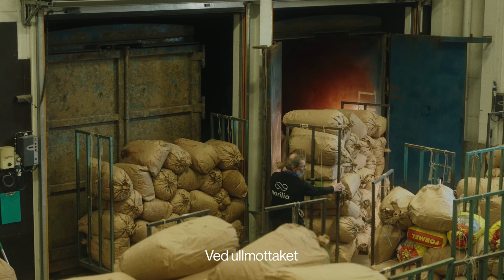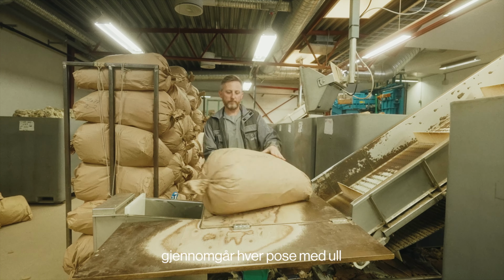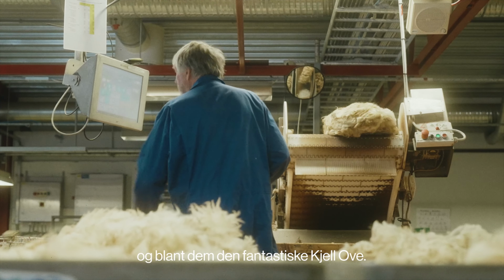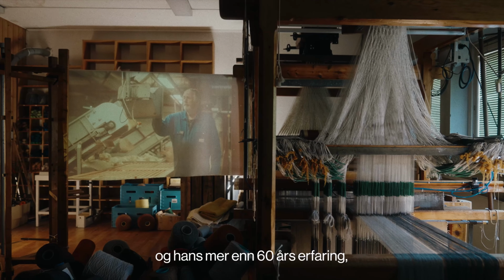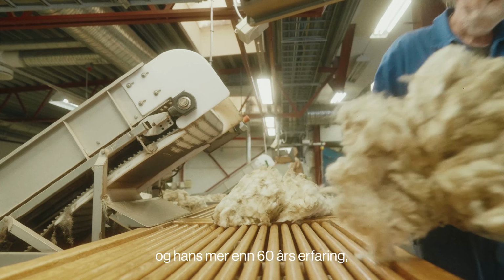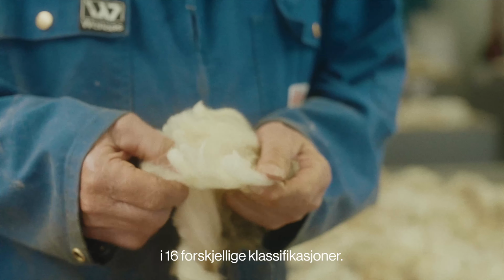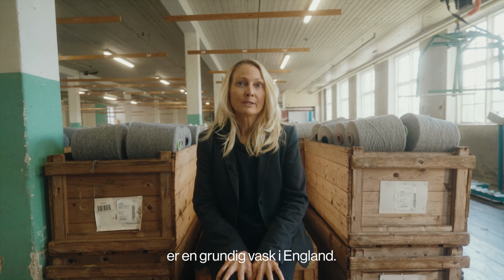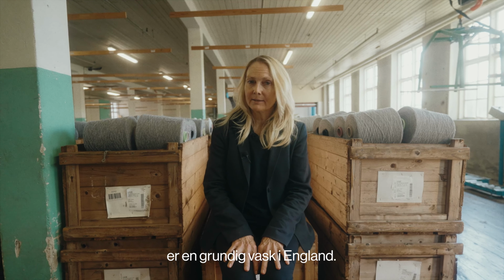At the collection point, each bag of wool undergoes a thoughtful selection process. Here you'll find a great team, and among them, the remarkable Kjell Ove. Only by the use of his hands and his more than 60 years of experience, he manages to separate the wool into 16 different classifications. The next step for the sorted wool is a thorough rinsing process in England.